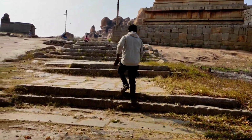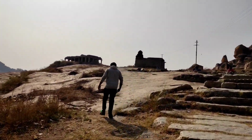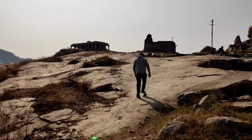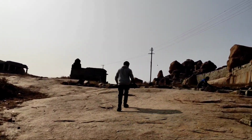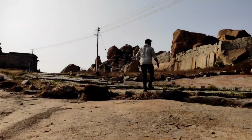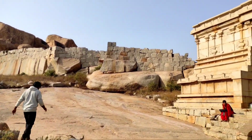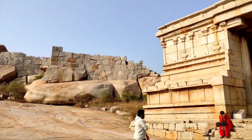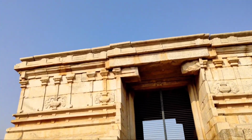Hemakuta Hill. Hemakuta Hill consists of medieval pathways towards the northwest corner of the Krishna Temple that leads to a group of early temples, predominantly pre-Vijayanagara in character. All these structures are enclosed in a large enclosure of cyclopean wall with majestic entrances at the north and east.